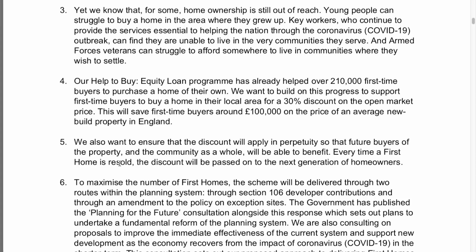Properties under the first home scheme must be marketed and sold at least 30% below market value. According to the government, this is going to save buyers around £100,000 on average. Local authorities, however, will be able to set larger discounts of either 40% or 50% if they need to, based on the house prices in their area.